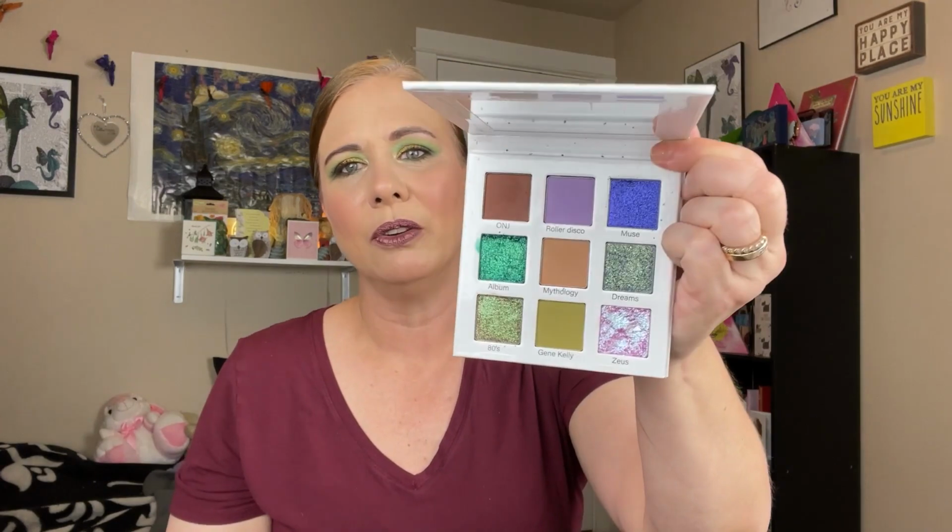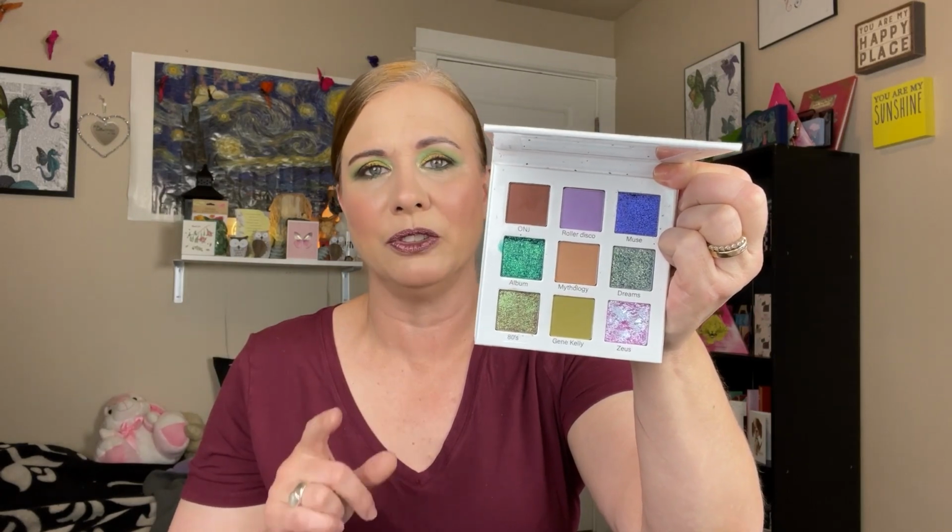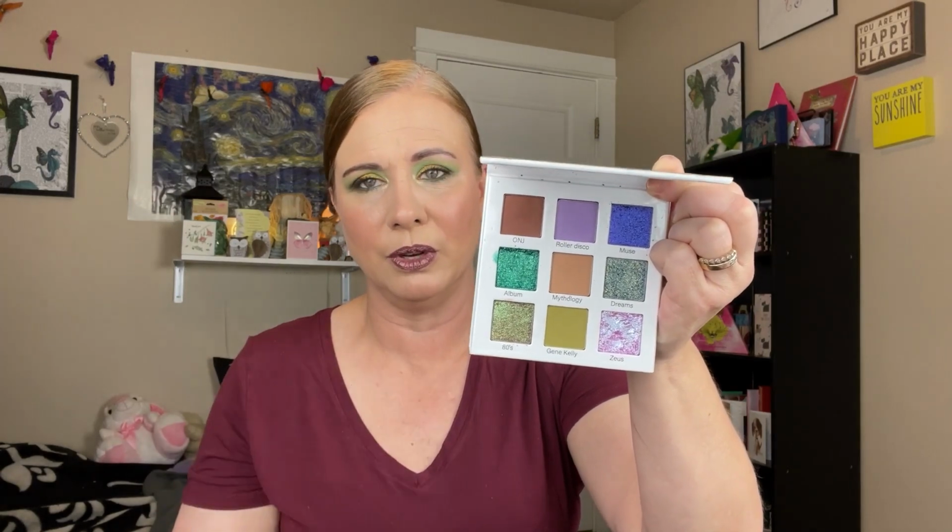Then we have one from Saints, Angels, Sinners, this cute little baby. This is the Xanadu palette. And again, just a very unique color story. This is a palette that I would never think to put together, you know what I mean? That's the thing I love about Saints, Angels, Sinners palettes is that Darcy, the brand owner, has a very unique eye for color stories, pulling color stories together.